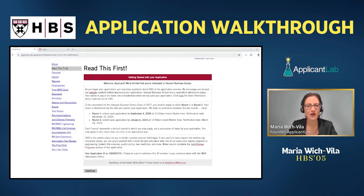What we're going to do today is walk through the HBS application. A lot of it is really straightforward, hooray! But some of it is not so straightforward, and there are little tips and tricks that can help you make the most of your application.